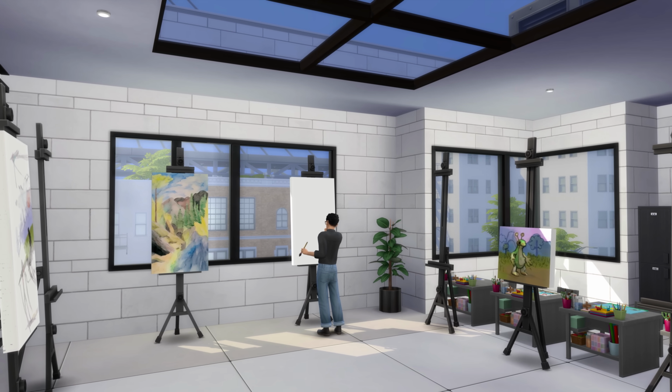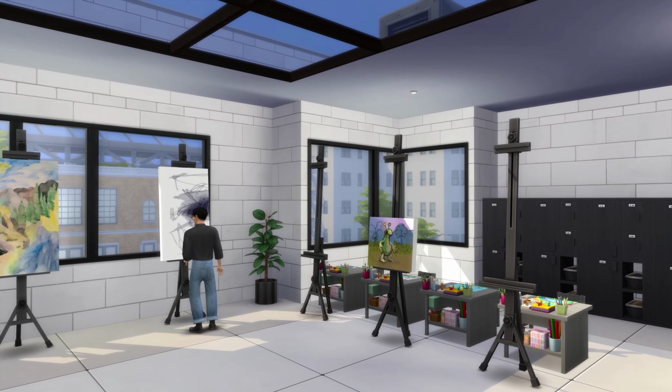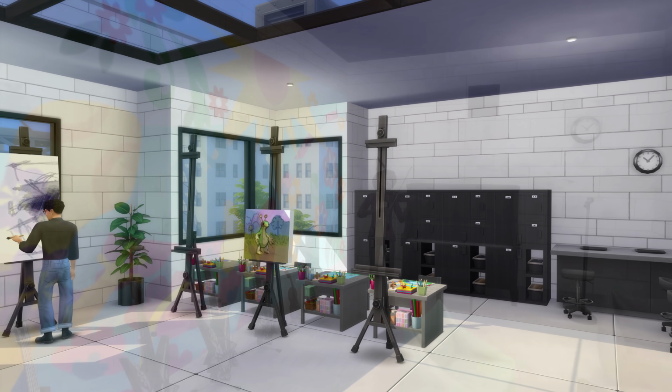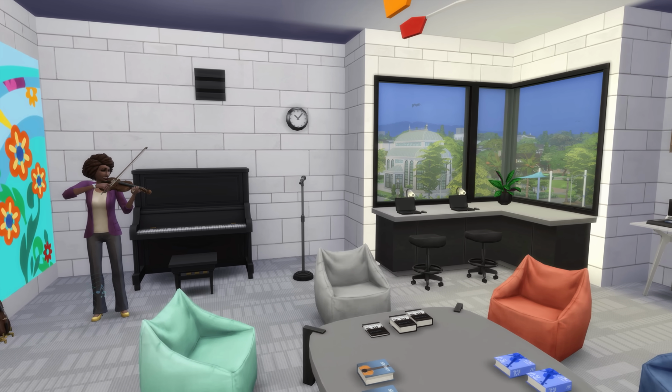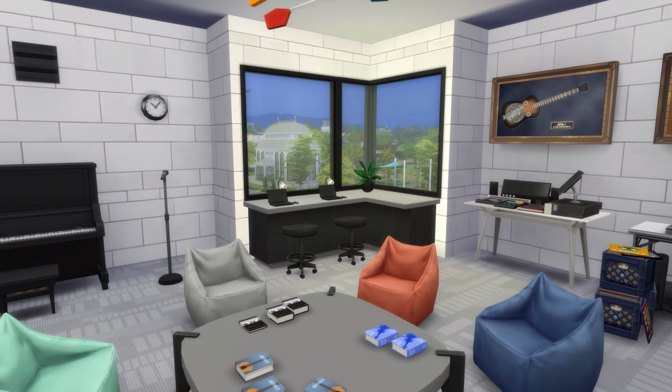And then being a recreation centre, there was also an art studio upstairs where your Sim could learn to paint and just have a good old time. And also a music room where your Sim could perfect up their instrumental skills. I just love how it all flowed together, and it was a very modern build. I really liked how everything looked. Once I player tested it, it was just a lot of fun to play in. And it's definitely one of my favourite community lots that I've ever built, I think, if not my most favourite.